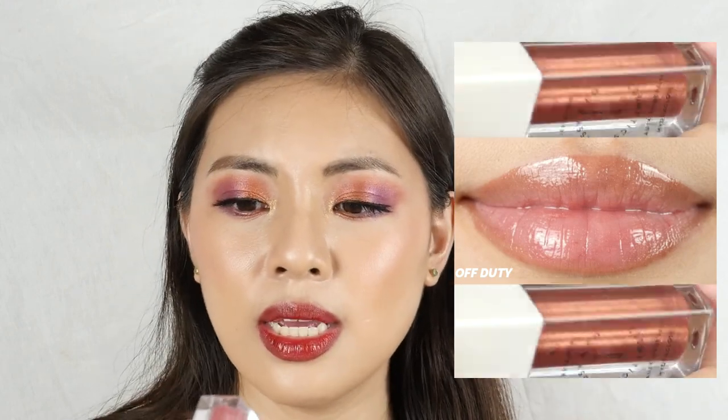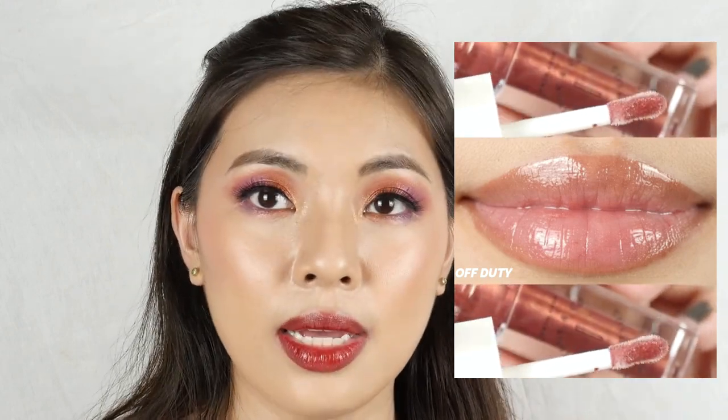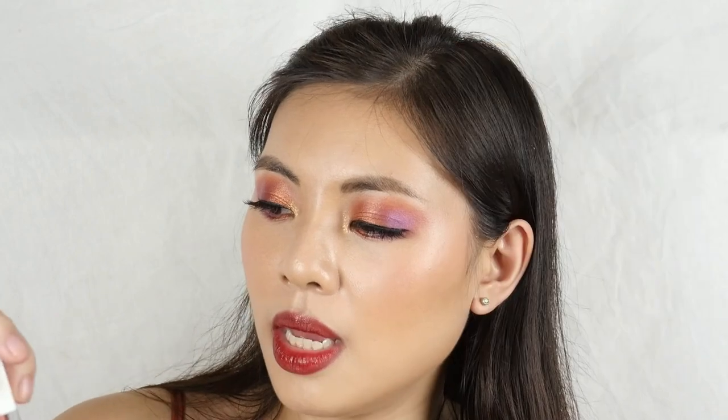I find that Off Duty is something that I really like because it gives more color to my lips. And I like that it's a little bit of a plummy shade and it has a gold shift as well. It's just really beautiful on the lips.